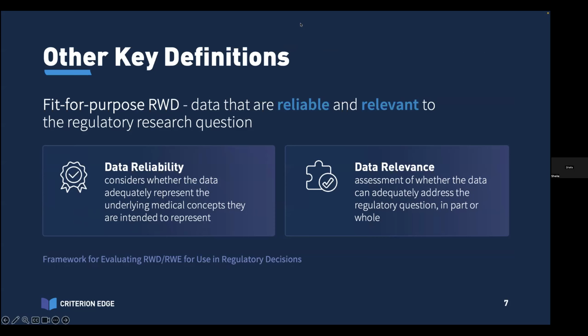And very closely related is data reliability. So this considers whether the data are adequately representing the underlying medical concepts that they are intended to represent. So, to state, data reliability addresses whether the data are trustworthy and credible. Data relevance is the assessment of whether the data can adequately address the regulatory question in part or in whole. So in other words, not using a non-relevant database to answer a question of the current disease state. So not using an Alzheimer's database to answer a question about breast cancer. So these are very key terms, and I want to make sure that we're all aware of them because they're used continuously to assess the overall quality of real-world data.